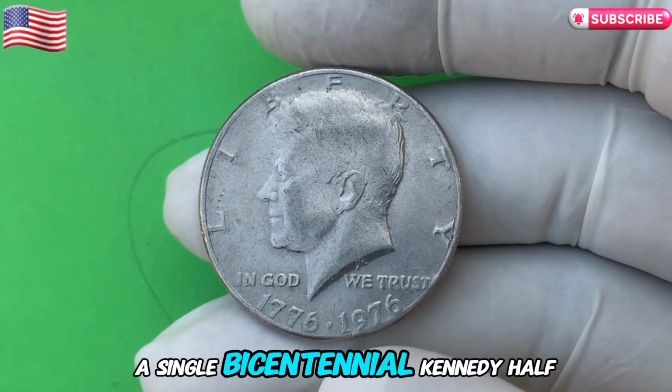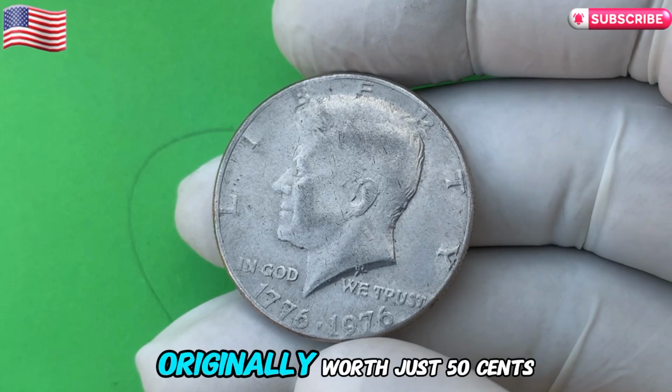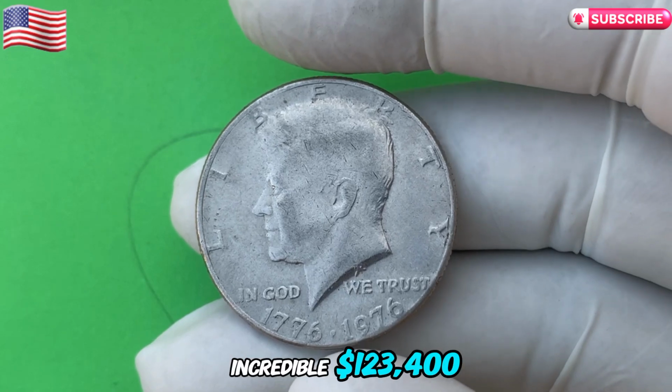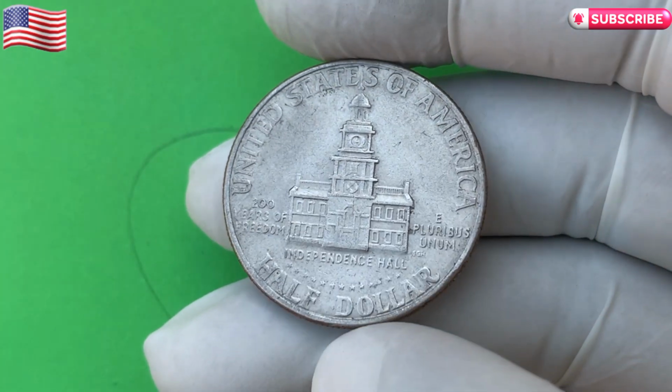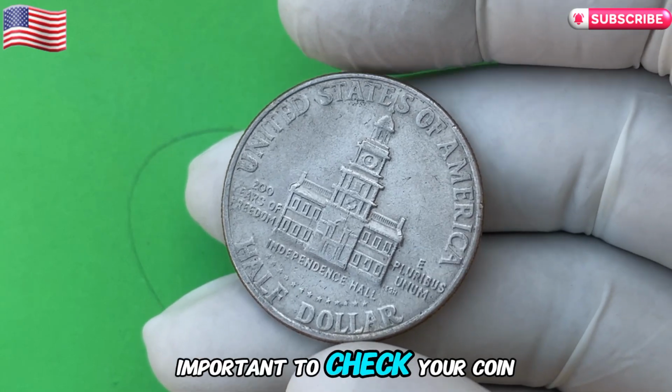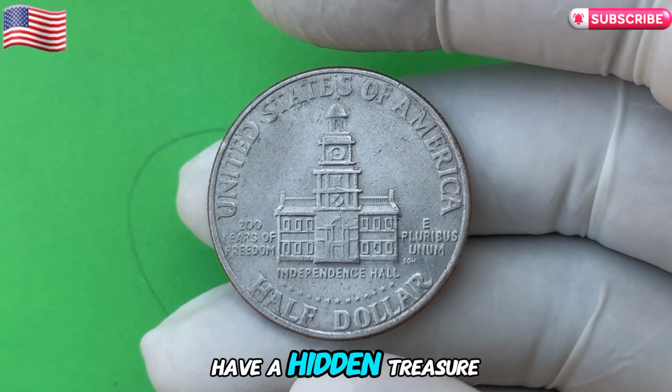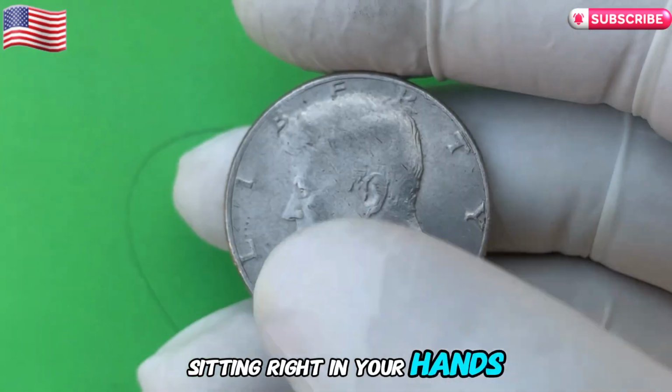A single bicentennial Kennedy half dollar, originally worth just 50 cents, could now be worth an incredible $123,400. That's why it's so important to check your coin collection carefully. You never know, you might have a hidden treasure sitting right in your hands.